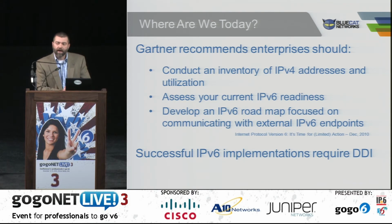So where are we today and what should you be doing? Well, I think everybody usually turns to the experts when they're looking for additional information, and one of those experts is Gartner. And Gartner says that in that 5-point plan, today, for you to be where you need to be for an IPv6 migration, you should have completed those first 2 steps. So that really is the discovery and the planning.